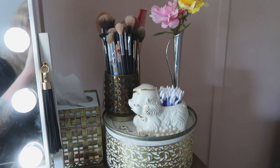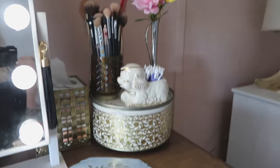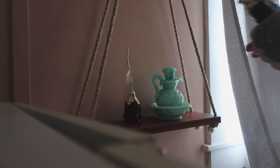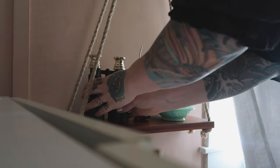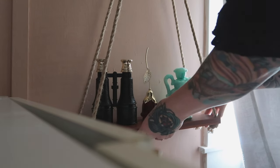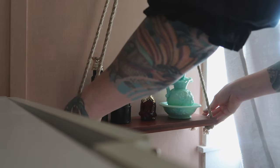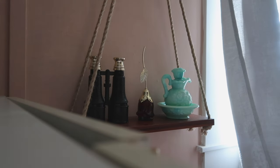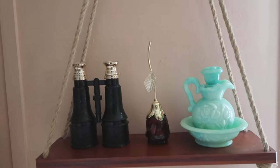Now I have a little beauty station for my brushes and such, and my new mirror. So this is currently where I have my very small collection of Avon, and you've got to balance it perfectly so that the shelf stays in place, but that's great. I have room for that. So there's my Avon perfume bottle collection so far.